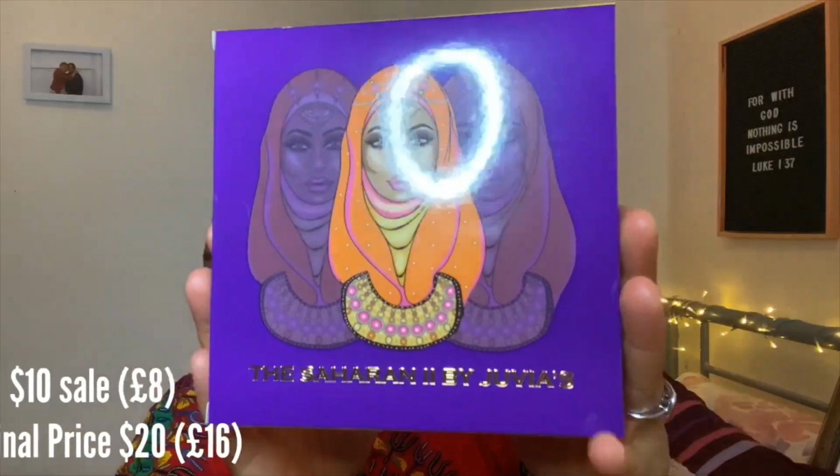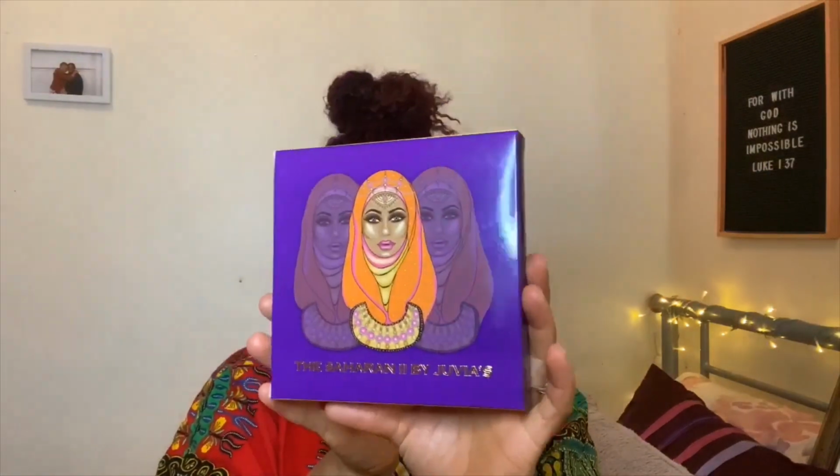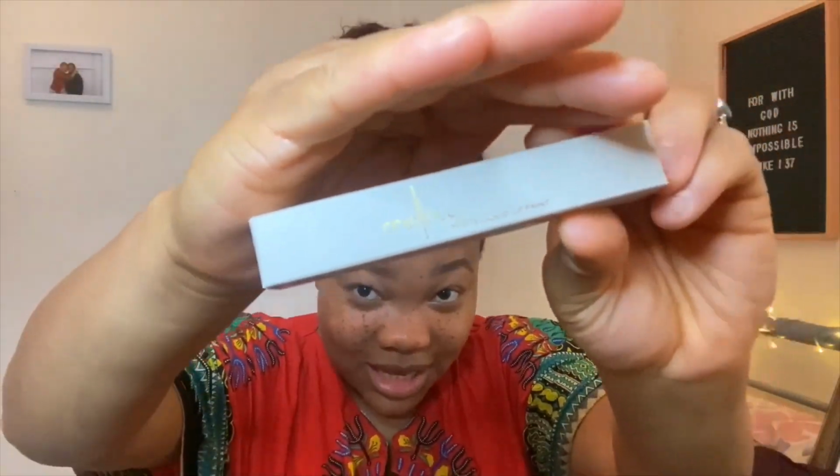Sorry guys, my ring light's showing. But yeah, I got their eyeshadow palette as well. This is the Sharon 2 by JUVIA'S. And then I also got this matte lipstick from Mellow Cosmetics.